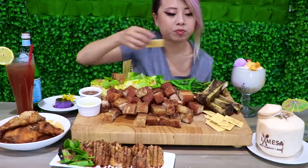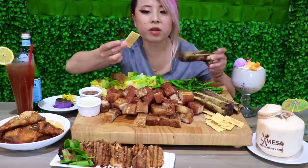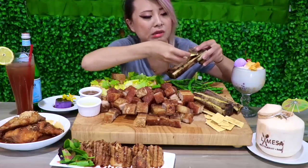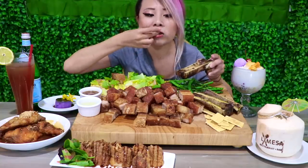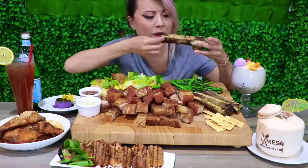Now the owner told me that bone marrow is usually served with bread. But these are the Filipino crackers. So instead of bread, they use these crackers. I never had bone marrow served like this. I've had bone marrow, but not like this. Let's try this. Oh wow.